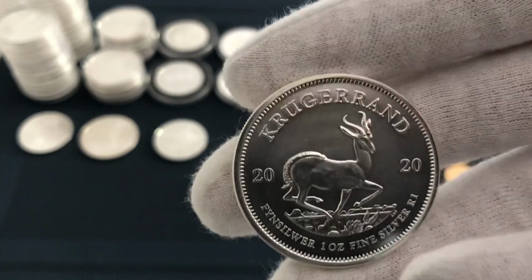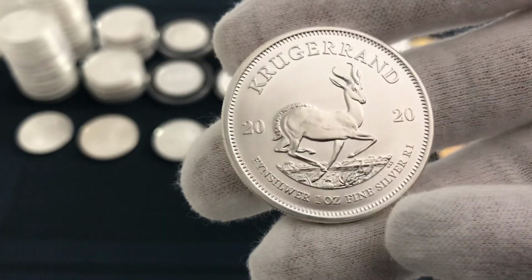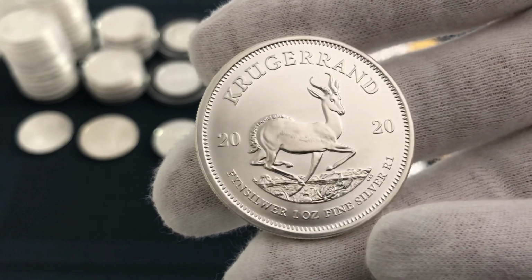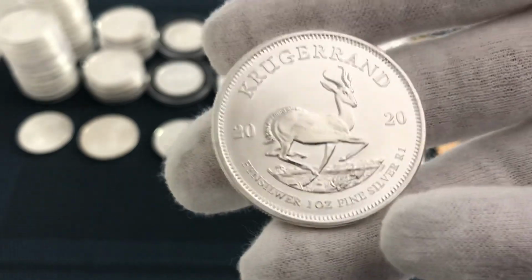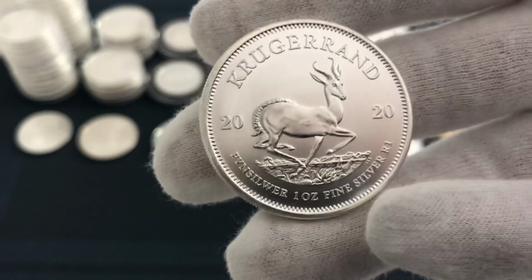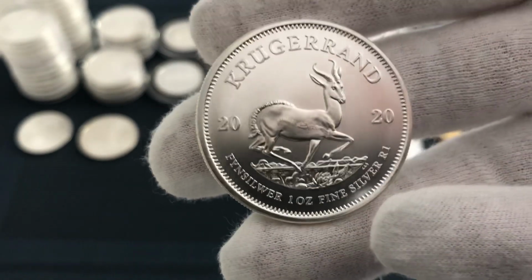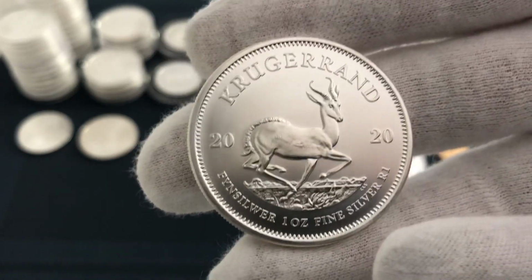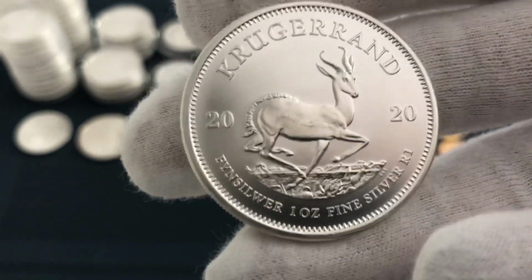But again, much like the Austrian Philharmonic, these aren't very liquid, and I don't know how easy it would be to get rid of these in my market. So these are more conversation pieces and more of a piece that I just wanted to have in my collection, just to have. I doubt that I'll be collecting any more of these going forward because I'm just in this to collect bullion, and that's it. And these don't really serve the purpose of being highly liquid and highly sought after, at least not in this market. I'm sure if I was in South Africa, they rule the roost. But in Canada, North America, I think I'd have a pretty hard time getting rid of them.